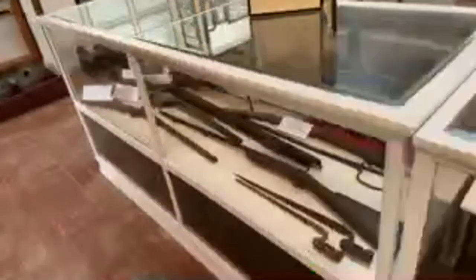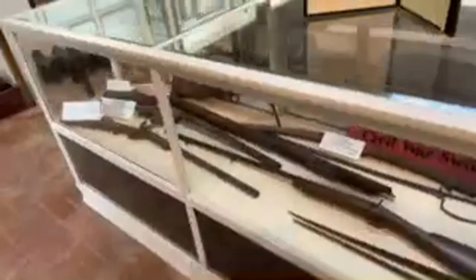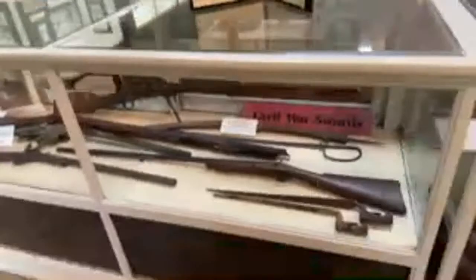Well, here's some Civil War sword. Get that up top, up in the paper. Here's about the. Yeah, each unit would have its own flags.